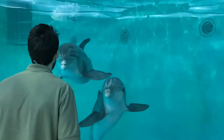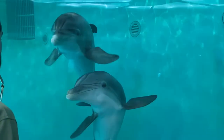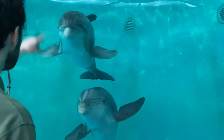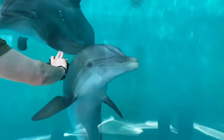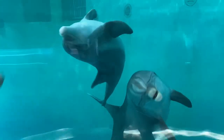Right in front of Dustin, we've got China on the left-hand side and Taz on the right. China is pretty easy to tell apart because she does have a significant underbite, so that means her lower jaw sticks out a little bit farther than her upper jaw. And she has actually passed that down to both of her kids, Indy and Oren.